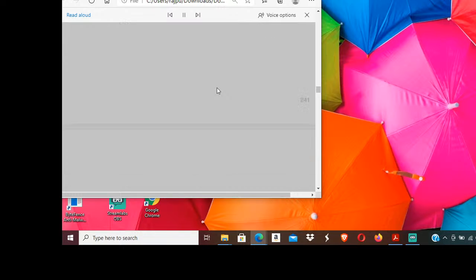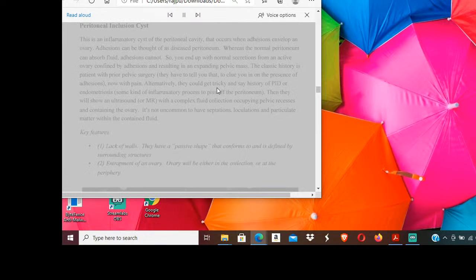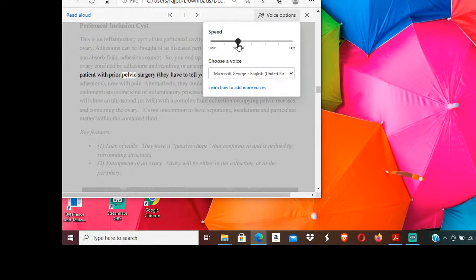241. Peritoneal inclusion cyst. This is an inflammatory cyst of the peritoneal cavity that occurs when adhesions envelop an ovary. Adhesions can be thought of as diseased peritoneum. Whereas the normal peritoneum can absorb fluid, adhesions cannot. So, you end up with normal secretions from an active ovary confined by adhesions and resulting in an expanding pelvic mass. The classic history is a patient with prior pelvic surgery.